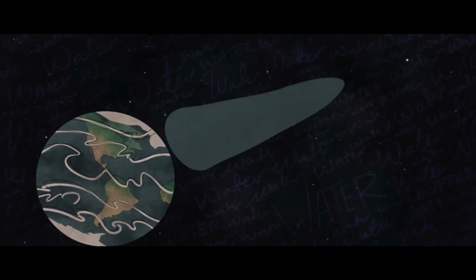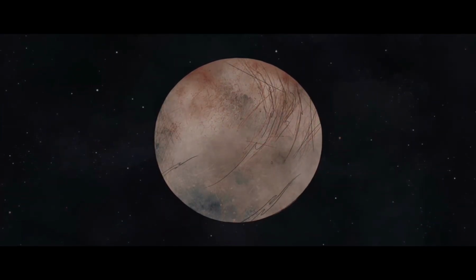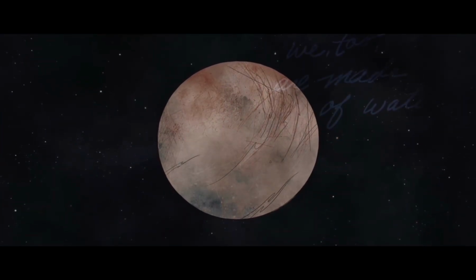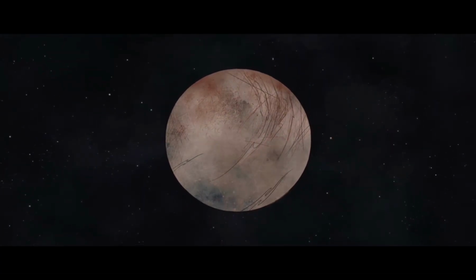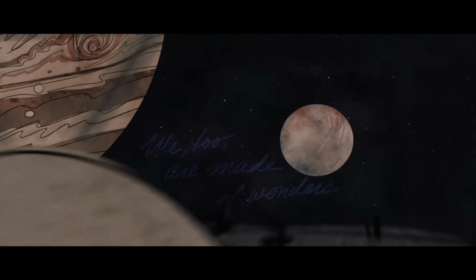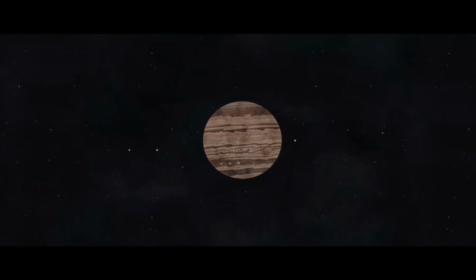And it is not darkness that unites us, not the cold distance of space, but the offering of water. Each drop of rain, each rivulet, each pulse, each vein. Oh, second moon, we too are made of water, of vast and beckoning seas. We too are made of wonders, of great and ordinary loves, of small invisible worlds, of a need to call out through the dark.